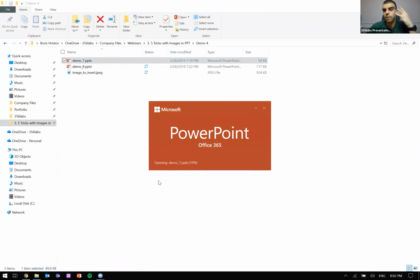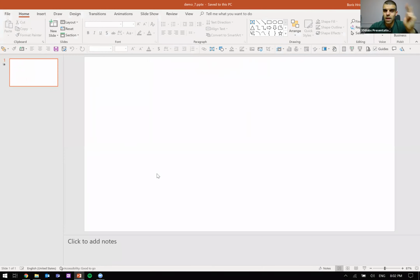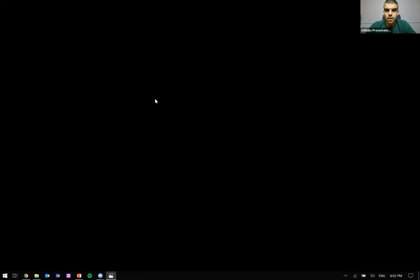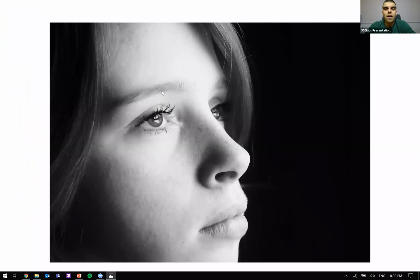Trick number 4 now. You now know how to generate a background. You know how to insert a shape, you know how to insert a picture in a shape and keep the proportions, and you know how to put filters. Now, this is an empty presentation and I have an image here. This is the image. Now, what are we going to do with this image, and why is this image important? Well, let me show you.